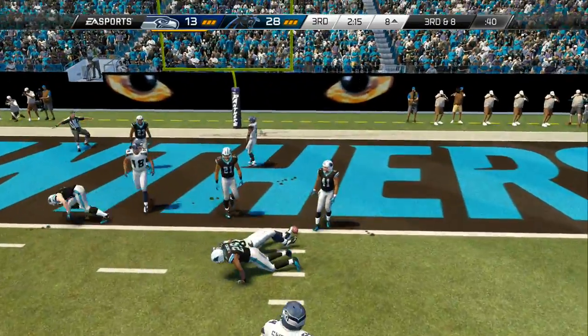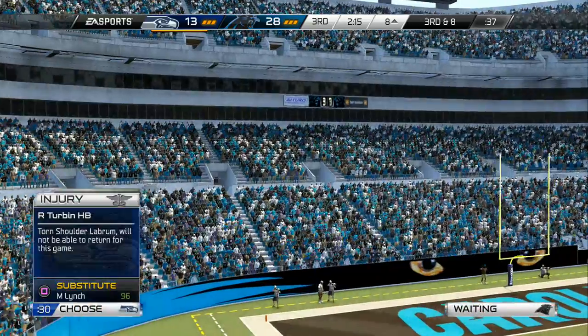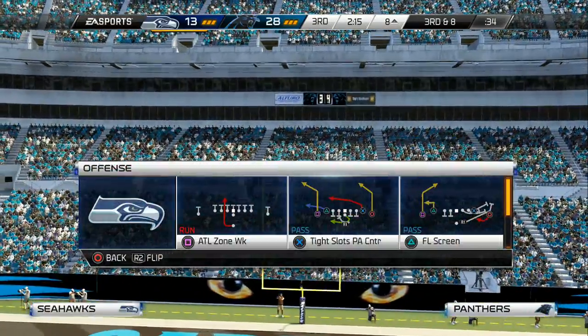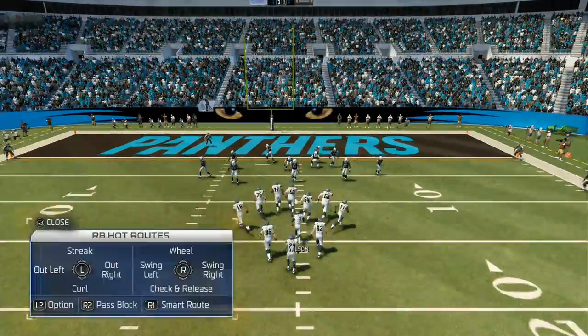Had it for a moment, but the ball is knocked out incomplete. You might as well catch it because you're going to take the big hit no matter what. That time, the receiver lets the ball go because he was worried about the defender making the hit.